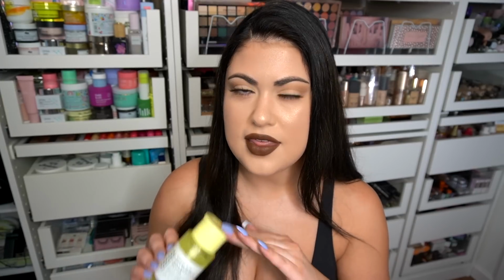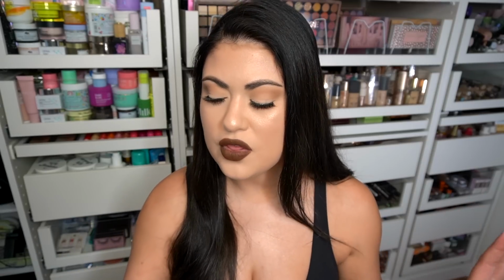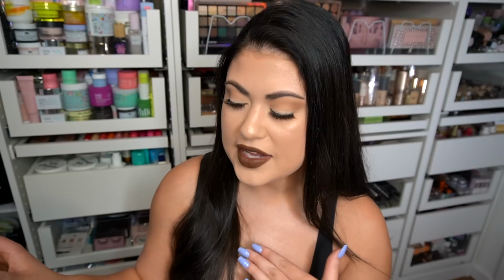I definitely think it's worth trying, and maybe it's a little better for you than the Glow Tonic from Pixi. I feel like this is much more gentle than the Pixi Glow Tonic, although even though, again, skincare TikTok hates the Pixi Glow Tonic, it does work for me and I do still use that sometimes.